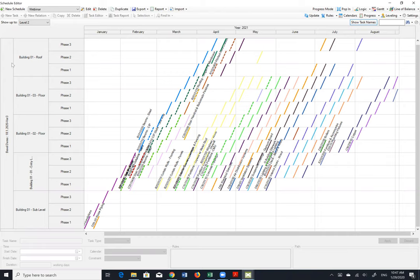What is very important in line of balance, on the left-hand side, we have zones. In this case, for every building level, we have three sub-phases or zones. And essentially, as I mentioned, it's 15. And we know actually on, let's say, building one, second floor, phase two, activities which are going to be done.